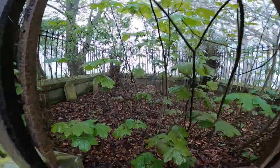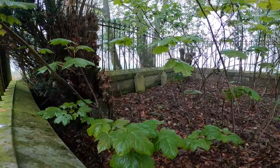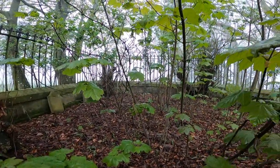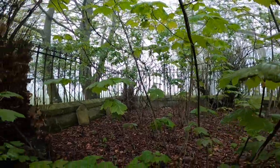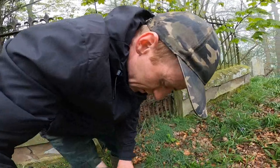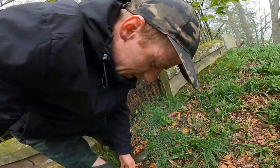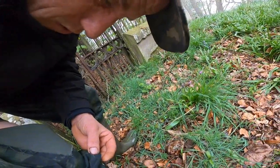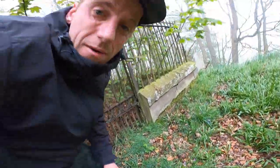Oh yeah, I can see the wee graves actually in there along the wall. You can imagine in the summer this will be so overgrown you wouldn't even be able to see in at all. That's why it's cool to come at certain times of the year. I did put the wellies on to try and minimise the risk of ticks and stuff like that, but now that I've got a hole in my trousers, it's kind of done away with that safety.